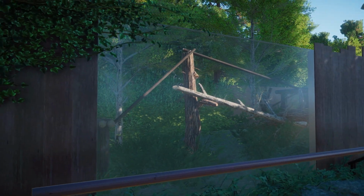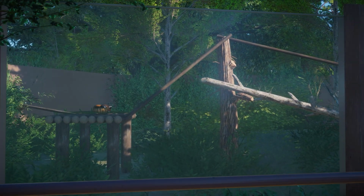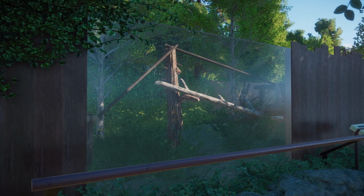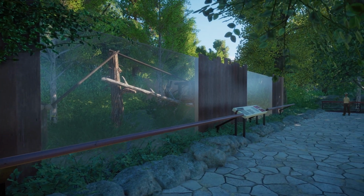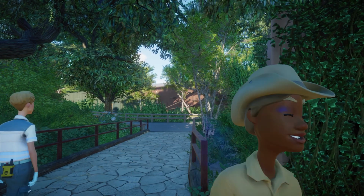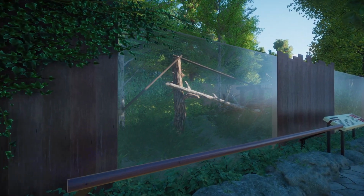Here is the second part of the red panda habitat, and I imagine this would be something that was added on later, because it looks a lot more modern. So I imagine that the first part was their original habitat, and then it was expanded. I have four red pandas in here right now.